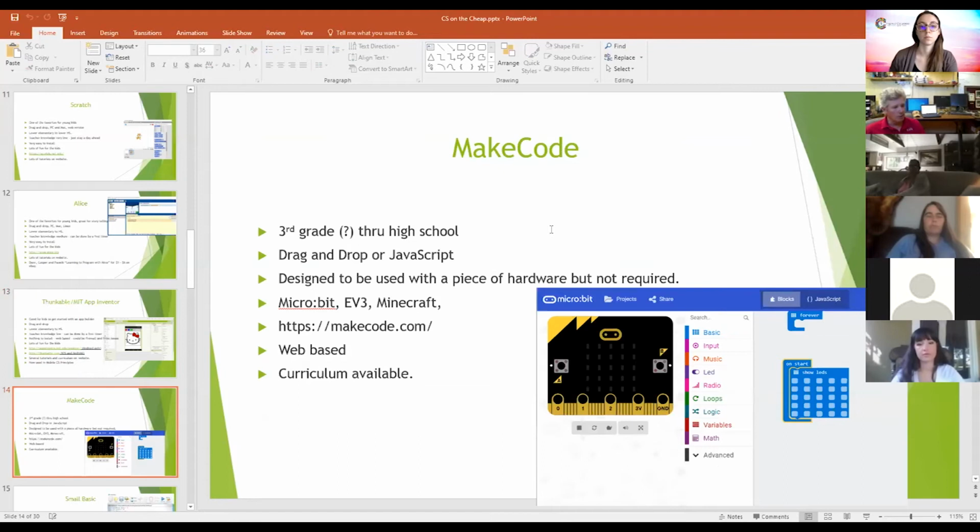MakeCode, I talked about that. They have the virtual device, the MakeCode one. St. Joe's, I think she's doing it down there. She might be going as low as the 4th grade with MakeCode. And depending on how good your kids are, you might even be able to take it lower than that. But this is the virtual environment you see when you go to MakeCode.